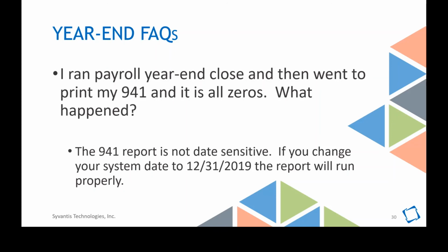This one concerns people in payroll. So I ran year-end close in payroll, and then I went to print my 941, and it's all zeros. Like, oh crap, what happened? Do I have to manually generate my 941? No, it's kind of a trick.